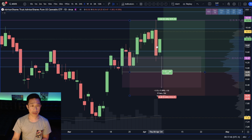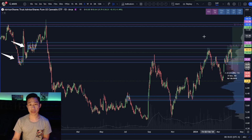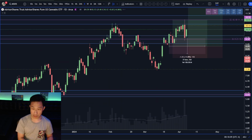Daily higher low trying to be set here at 9.25. Got to break over 10.15 next week to have confidence in that daily higher low being set. Key resistance is 10.96. Okay. And if we do find acceptance over 10.92, they should be trying to come here next. 13.52, 13.78. All right. Yeah, that's it.